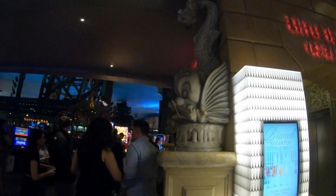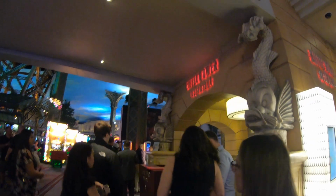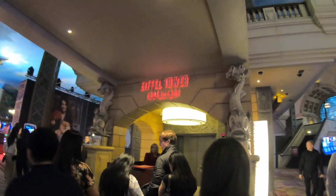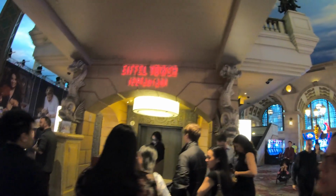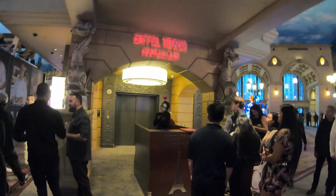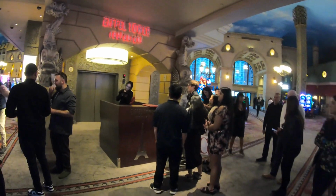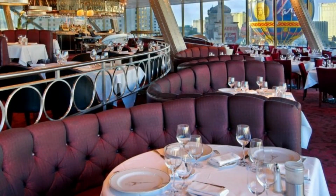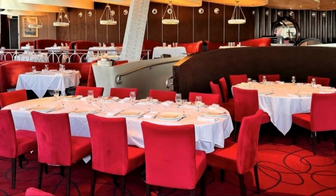Next up here at the Paris Hotel and Casino is the Eiffel Tower restaurant. I think a lot of people are under the impression that this Eiffel Tower restaurant's at the top of the Eiffel Tower here on the Las Vegas Strip, but it's not. It's on the 11th floor, just 100 feet off the ground of the Las Vegas Strip. Regardless, however, it still has fantastic views of the Strip and the beautiful fountains across the street.